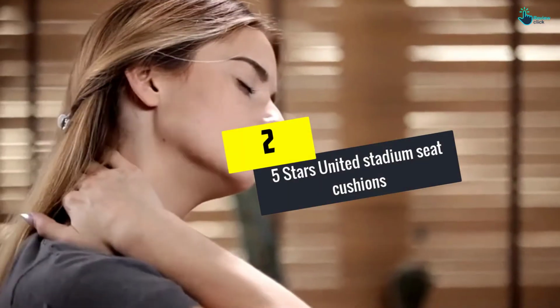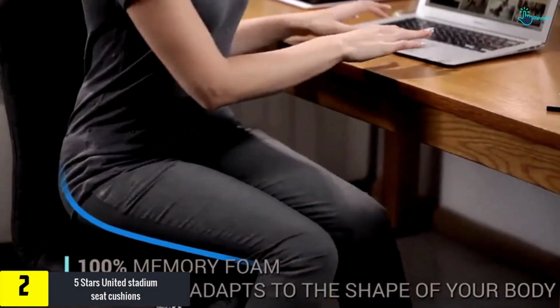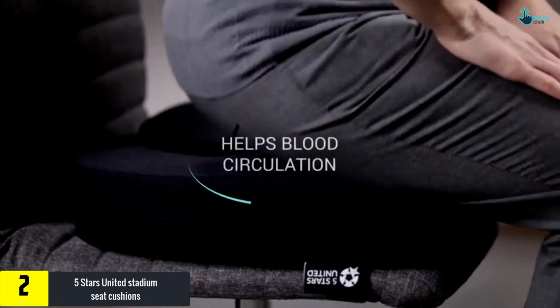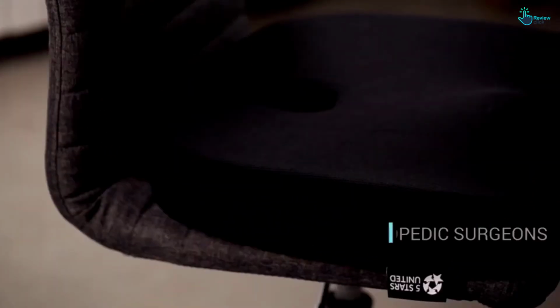At number 2, we have the 5 Stars United Stadium Seat Cushions. A handy little handle on the side of this cushion allows you to easily carry the cushion to and from your car with ease. With its 100% memory foam, you should be able to find your comfort sweet spot the next time you sit in it.